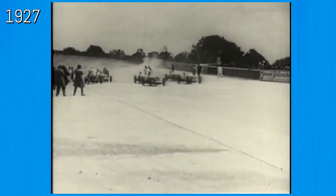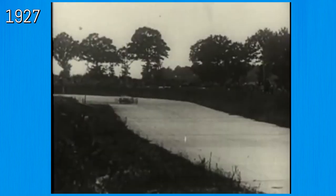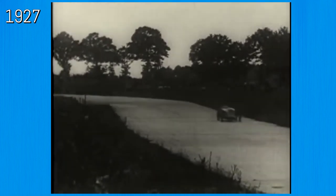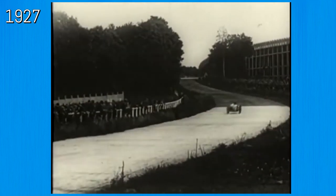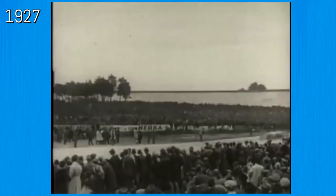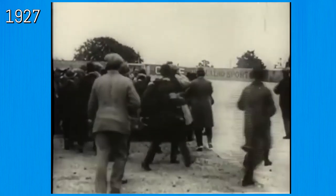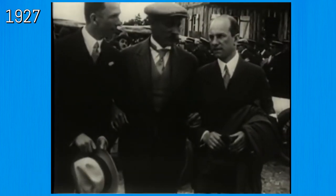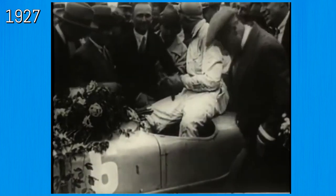After about 2 hours of running, he pulled off the banking for a routine pit stop. His lead was so great, said his crew, he could easily ride back and protect his car. Whether or not he slowed down is a matter of some debate, for although his lap times dropped off, it had begun to rain. On lap 23, the Alfa team became anxious. The Italian had failed to return.